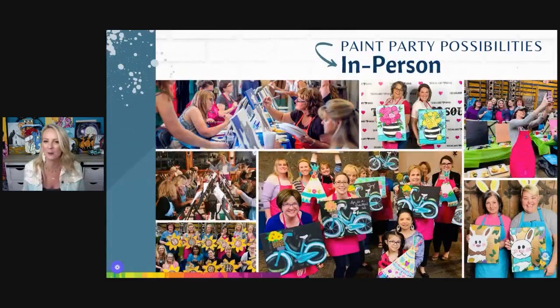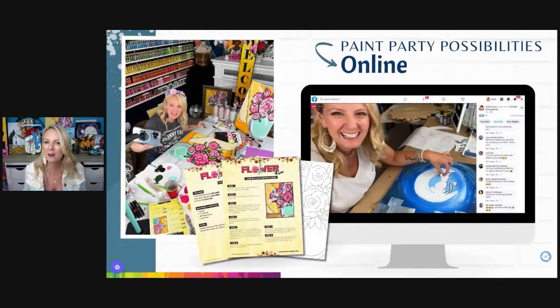There's endless. So here are some looks of just in-person paint parties that you can see that I've done in the past. So this is one avenue for paint party possibilities, in person. So let me know in the comments if you are mainly wanting to learn in person. Then let me know if you are wanting to learn how to do online paint parties. That's another possibility that many people started learning throughout COVID, of course, but another possibility that still continues to this day, the fall ball. Guess what that was? That was an online paint party.